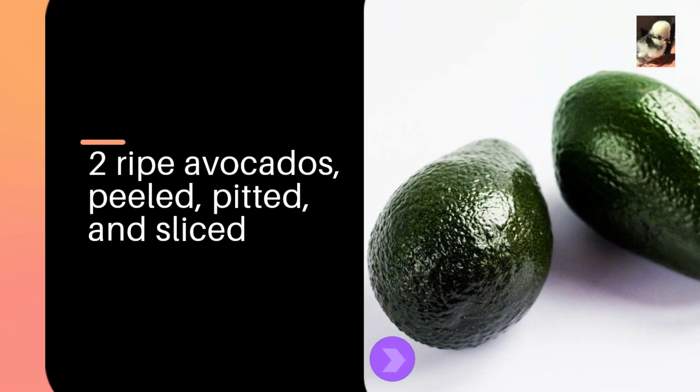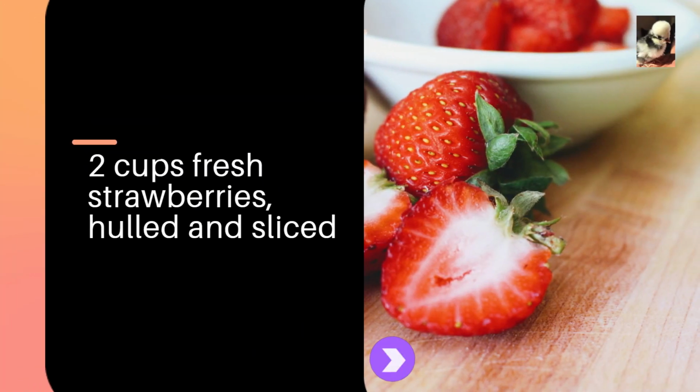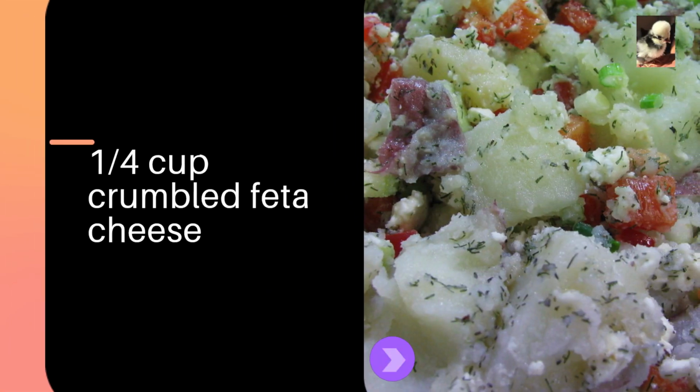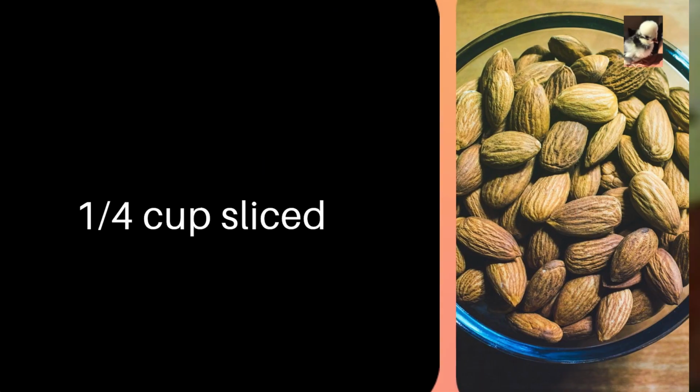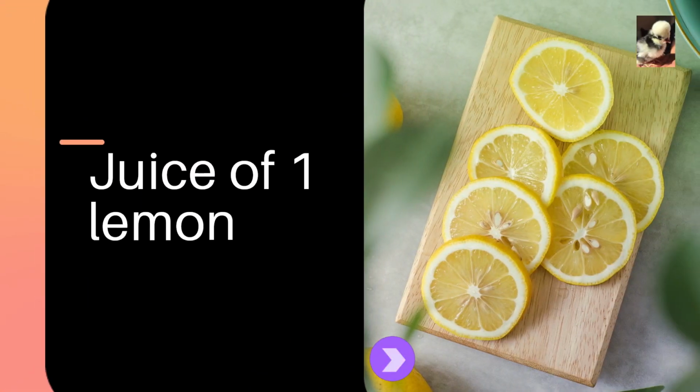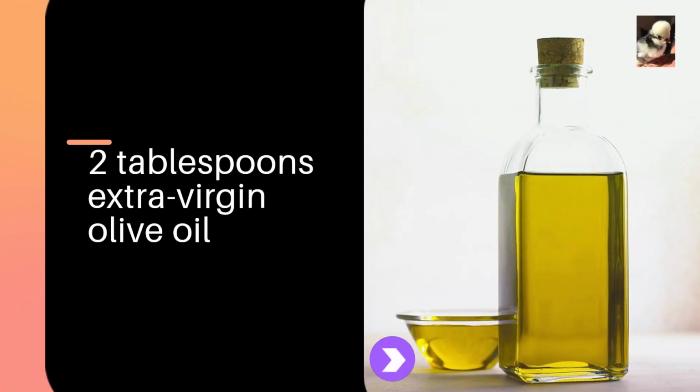2 ripe avocados, peeled, pitted, and sliced. 2 cups fresh strawberries, hulled and sliced. 4 cups mixed salad greens. 1/4 cup crumbled feta cheese. 1/4 cup sliced almonds. 2 tablespoons extra virgin olive oil. Salt and pepper to taste.